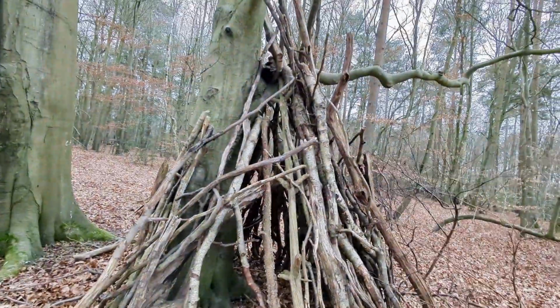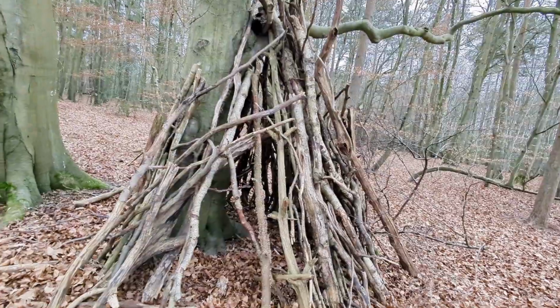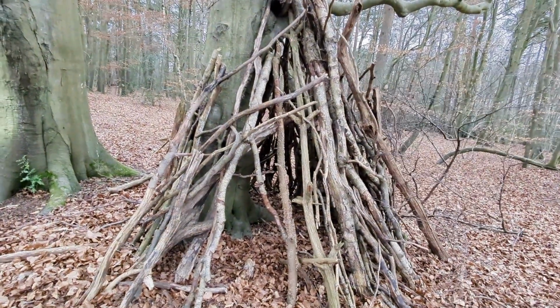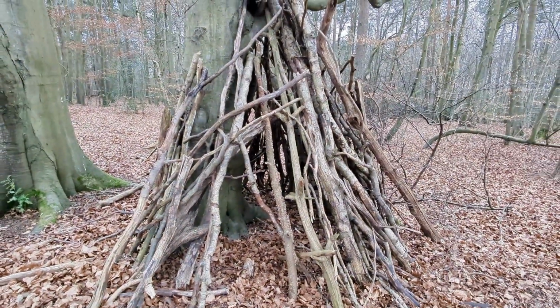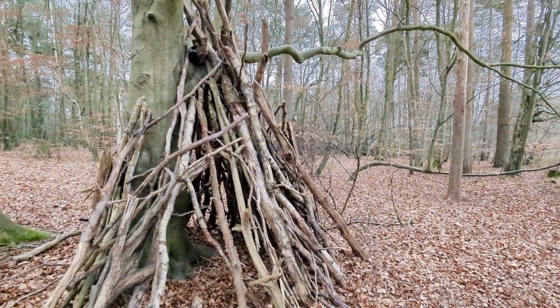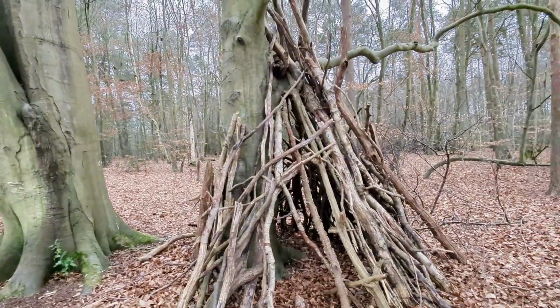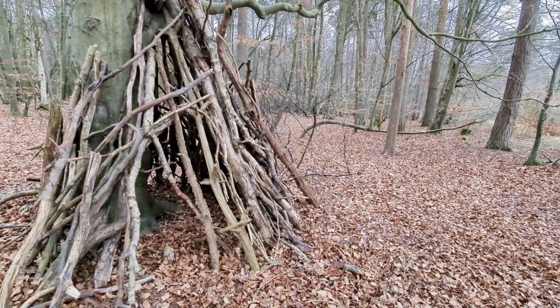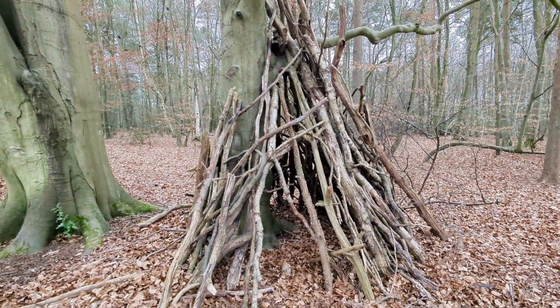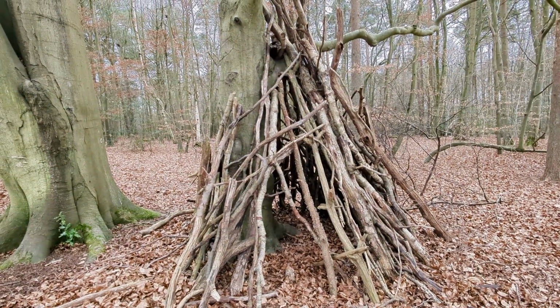So what to make of this one? Well, it hasn't got a lot of room inside. To gain entry, you have to be on your hands and knees. It's interesting that it's near an X, just over the way. We saw that. It's also interesting there's tree bends nearby. This structure's quite an old one. There's not a lot of room inside. There's no weathering protection from the wind or rain.